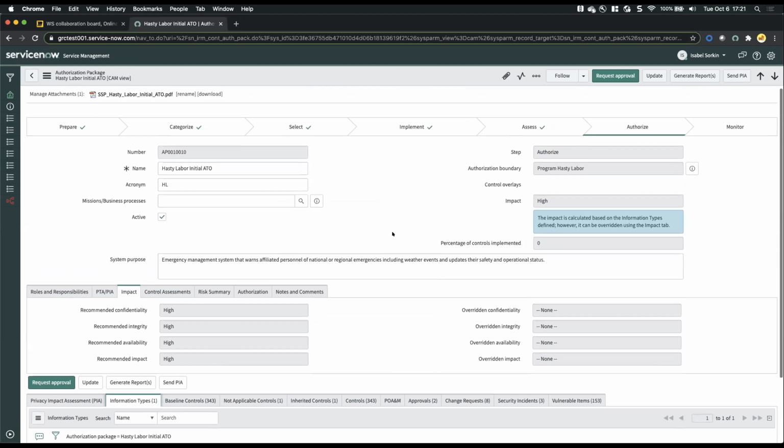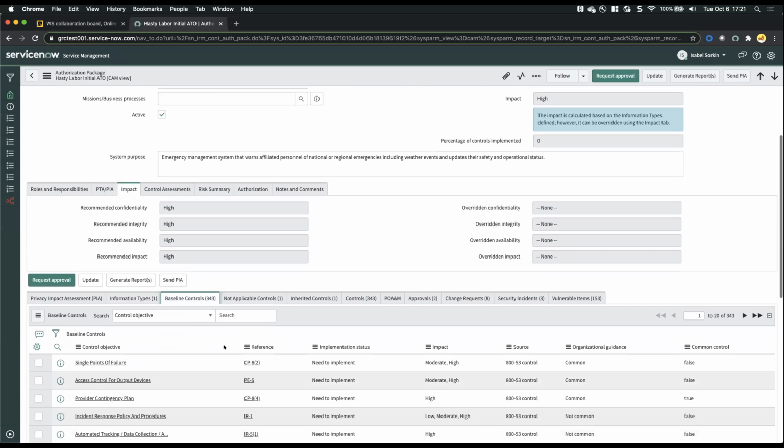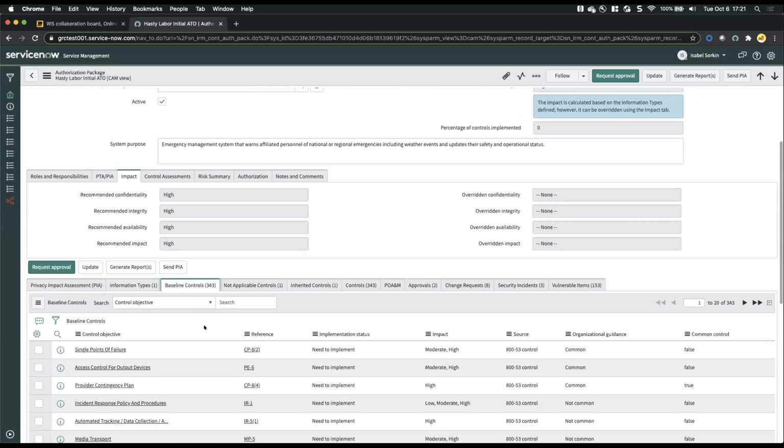Part of your categorization may also include selecting a control overlay, but that may also be done in the select step. And when we go into the select step, we automatically populate the baseline of controls based on the impact. This comes from NIST. We give you abilities to add additional controls, one, through those control overlays, two, manually, the ability to specify certain controls to be not applicable, and then specify certain controls to either be common controls, which means others have the ability to inherit them, or the ability to inherit controls.